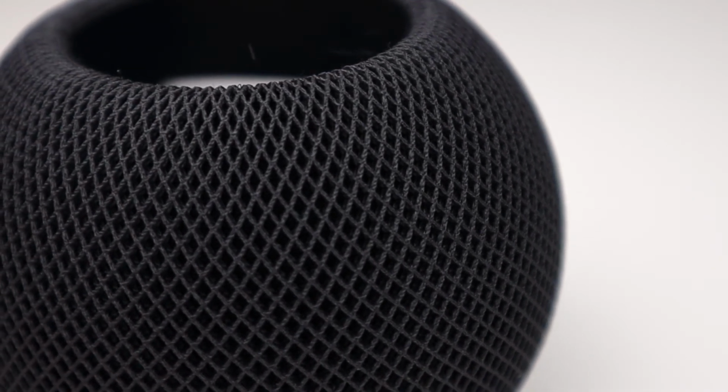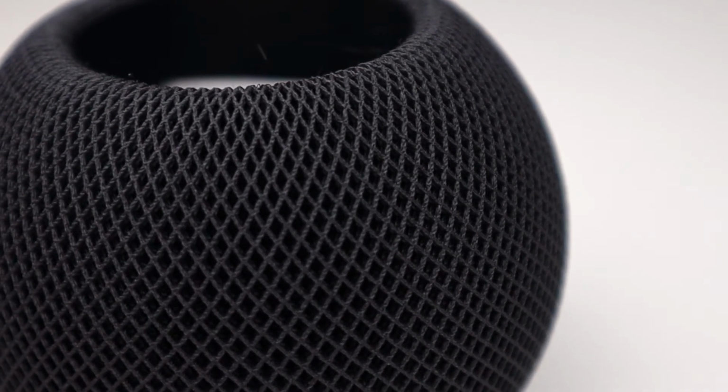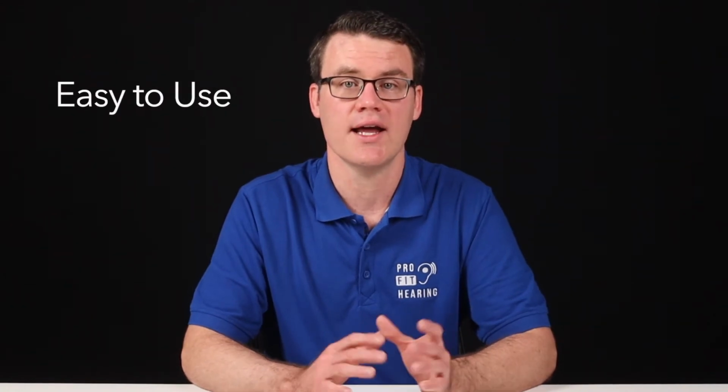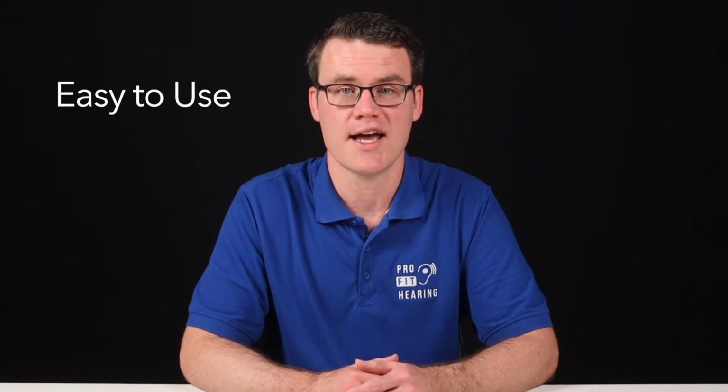It uses 360-degree audio to send the sound out in all directions. The sound is well balanced with a high crisp end and a good bass. The Apple HomePod mini is very easy to operate. You can activate everything using your voice with the Hey Siri command, or you can use the tap control on top of the device. You have quick information access with Siri. You can ask Siri questions like, "What's the weather today?" "What's the latest news?" or "Where's my iPhone?"